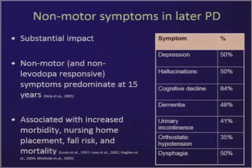We know that these non-motor symptoms occur later in Parkinson's. This is data from the Sydney longitudinal study that's followed patients over 20 years, and they found that much of these are what predominate in advanced disease and are associated with poor outcomes. You can see here with the percentages that these are quite frequent occurrences.